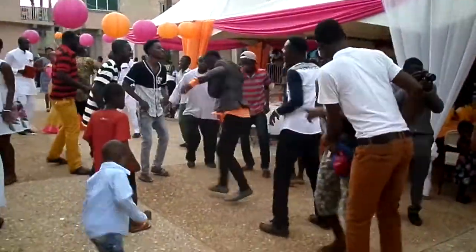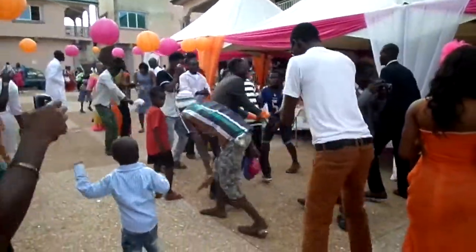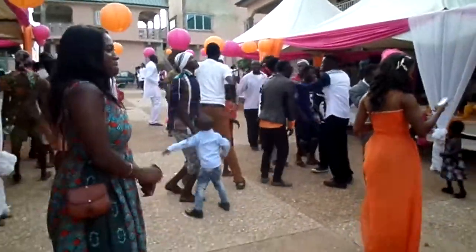As people sort of started to drift away a little bit and guests were kind of leaving, there were also other people that were not originally at the ceremony who just sort of started coming in. Again, this is in the courtyard of the school, so there were a lot of school children that kind of appeared, and no one seemed to have any problem with it. It was great.